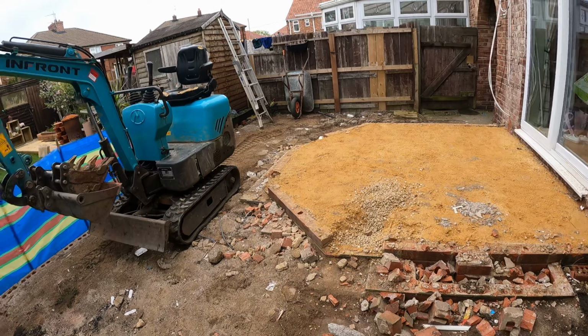Morning, guys. We're on second day now of the extension build, and we've got the digger. We're gonna get this in action today. We've just got some concrete to break up here today, final bit. So a bit more of this brickwork off the old extension, and yeah, we're gonna take all this off here.